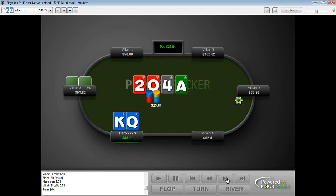So this is an interesting situation I was looking at last night. I end up throwing out a bet here, and I actually think this is a bad bet with second pair here on this board.